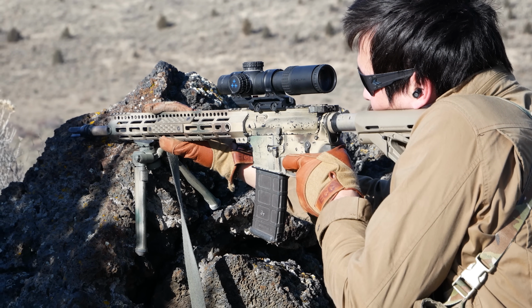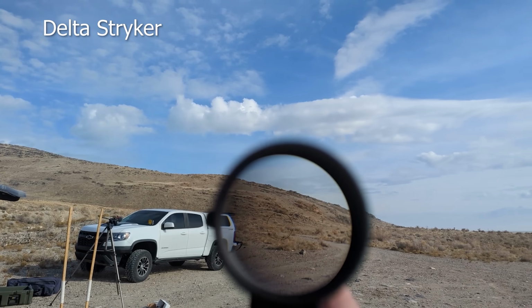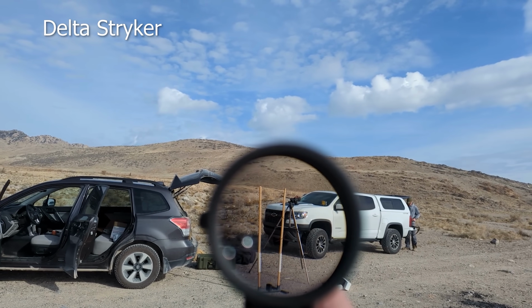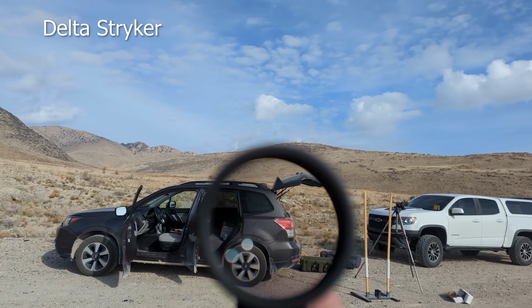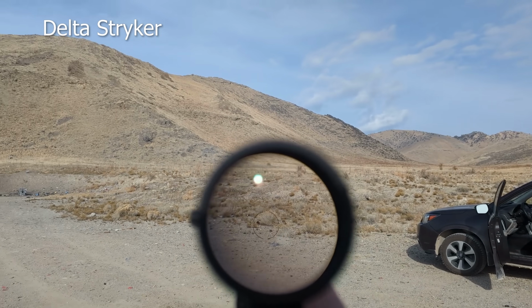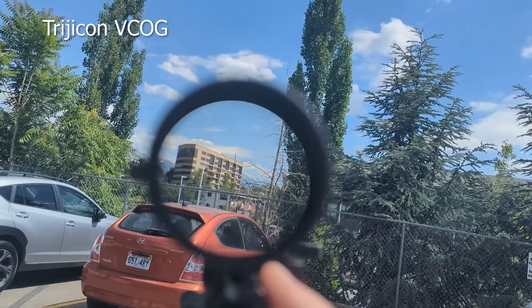Let's talk about the 1X. It's good. Better than the Voodoo because of the Parallax setting, which allows us to go to the CQB mode, which flattens out the image a fair bit compared to, say, the Voodoo 1-10x. I would compare it to maybe a slightly worse Trijicon Credo. Reminded me a lot of the VCOG, if I remember right.